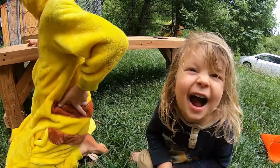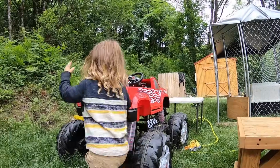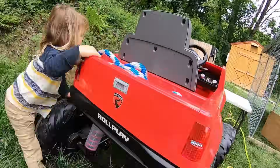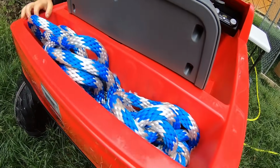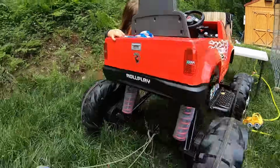Hey, should we take River's new adventure mobile? Monster truck? Yeah. Pick berries? Yeah. All right. Yay, I have a plan there. We'll put the berries in the back of the monster truck. Right here and right here. And right there? Yeah. Okay, let's do it.